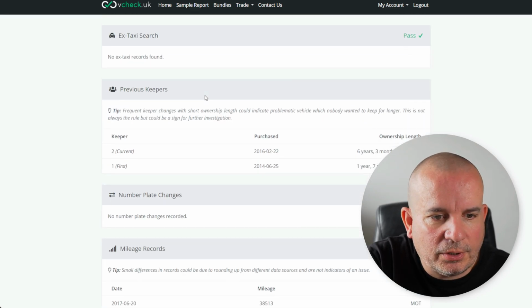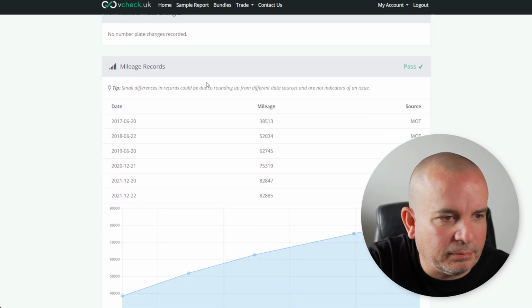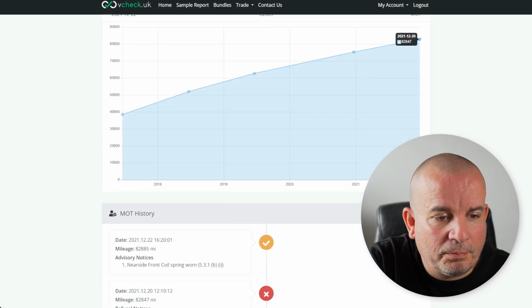So this all looks good, no issues with this one. I'm only doing the V-check on this one car, by the way. I'm not made of money. And there you can see the mileage. So it goes up incrementally as one might expect.